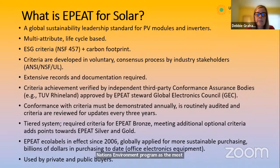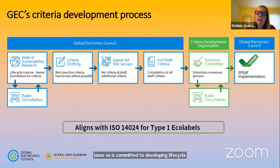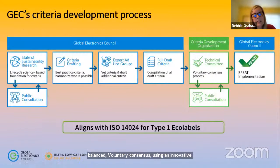Next slide, please, Doipan. So GEC is committed to developing life cycle-based criteria through a balanced voluntary consensus using an innovative process developed by GEC called the Dynamic Criteria Development Process, which you'll see outlined here on the slide. The process contains the 5 elements of a voluntary consensus process, which are openness, balance, due process, appeals process, as well as consensus. And this, of course, aligns with the ISO 14024 standard for Type 1 eco labels.